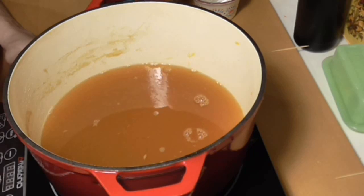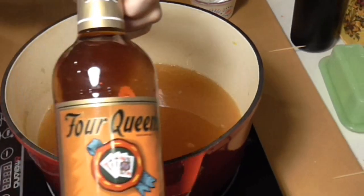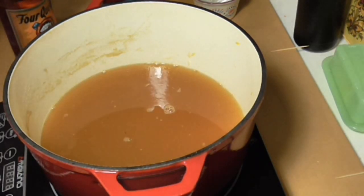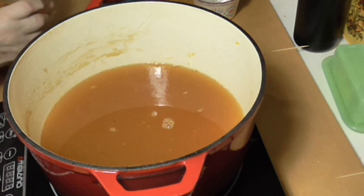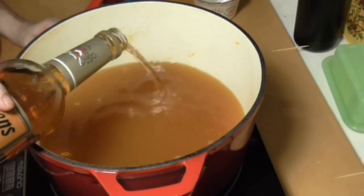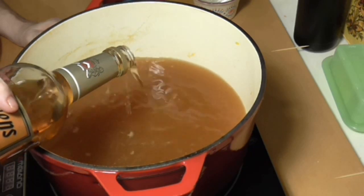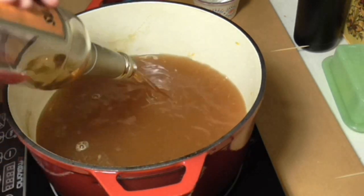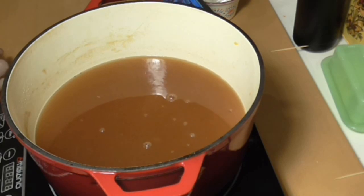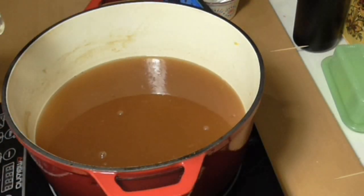The recipe calls for adding the entire bottle of Four Queens. You could adjust it to your taste, but I recommend adding the bottle since the whole idea of Boilo is to get that little kick. I'll just gently stir the mixture to distribute the Four Queens, and there it is, Boilo, the champagne of the coal region.